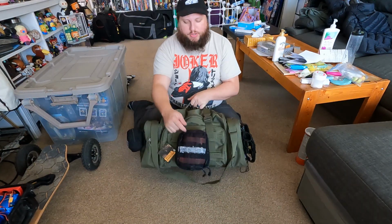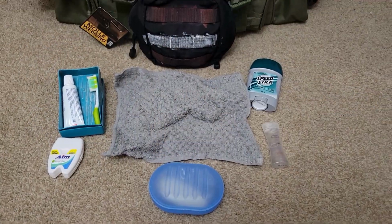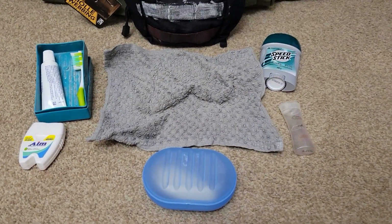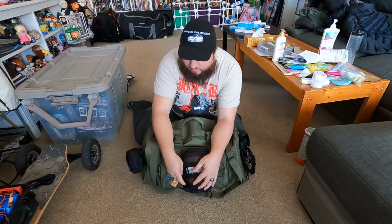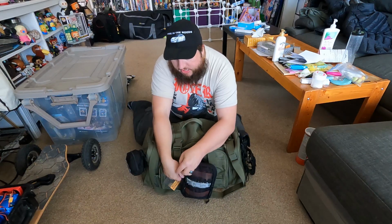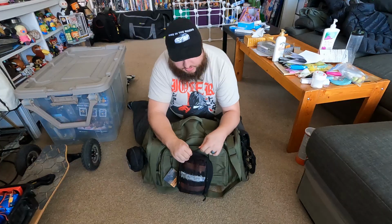I guess we'll start with this one mollied on the side here. This one's just my hygiene pouch. It's got a face cloth, my antiperspirant, bar soap, toothbrush, toothpaste, dental floss, and I think I have some shampoo in there as well. Recently I just went on that 2-week trip to Halifax, and this had everything I needed to keep myself clean and hygienic while I was staying at the Airbnbs.